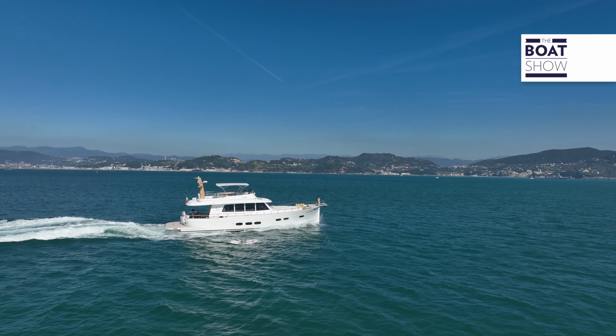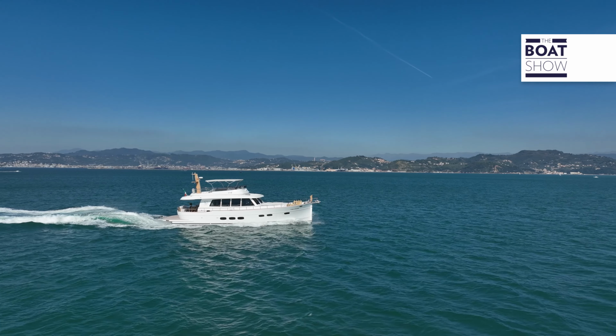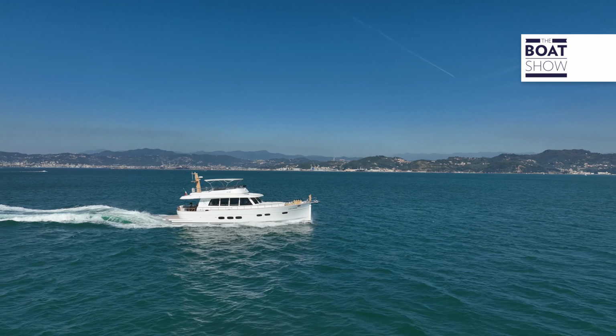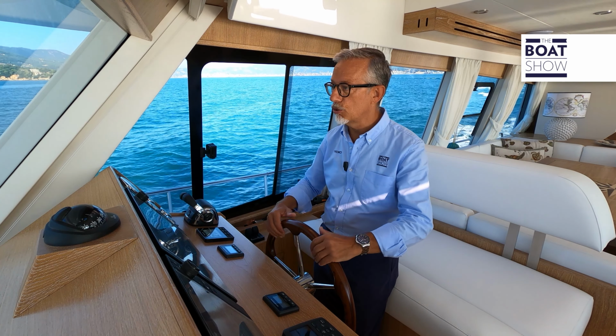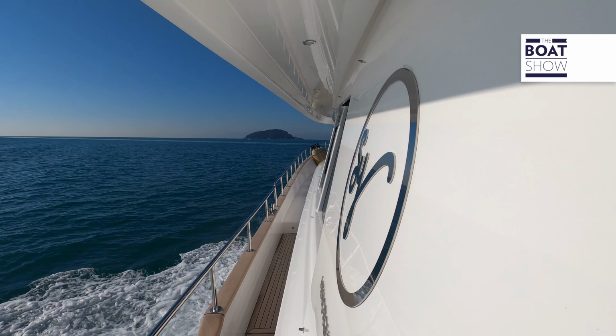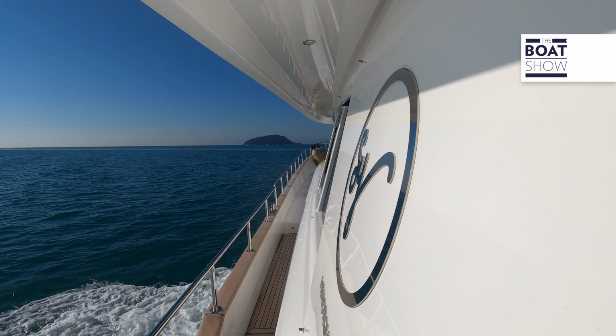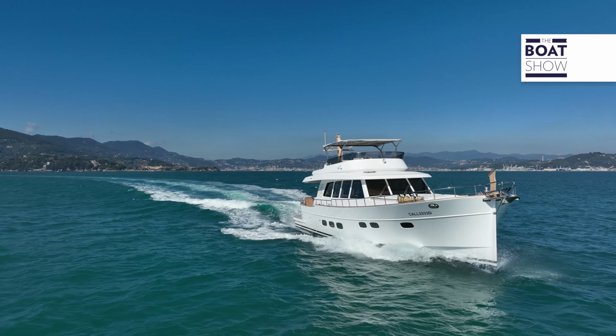It is a wonderful day here in the Gulf of La Spezia. There's a long wave, but it's not enough to challenge this boat. So let's go get the waves from a wake of a quite large yacht that passed. Did you notice how smooth it is, even in these situations?